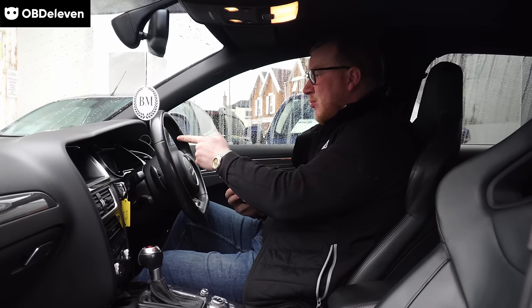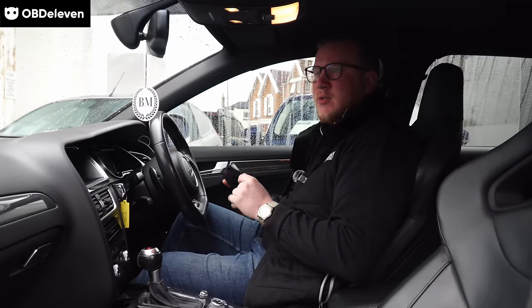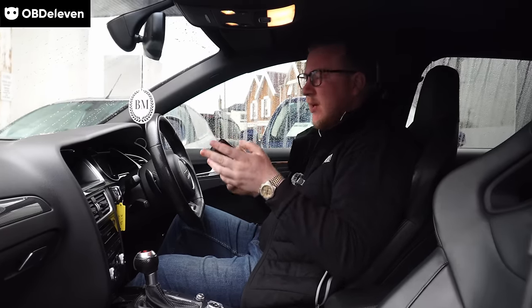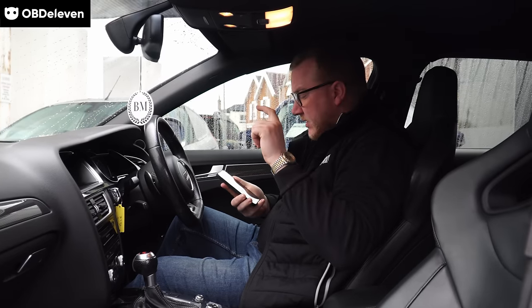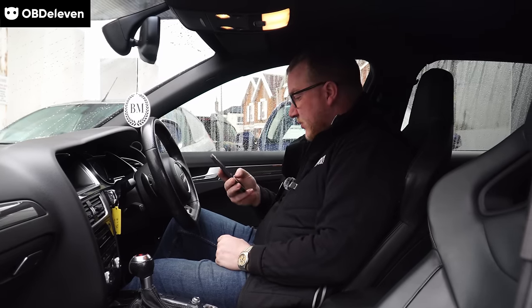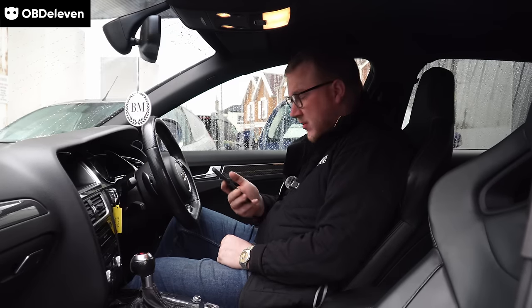So for example, when we got this, it said that it had an active adaptive light fault. So that when the lights turn, we already happen to know, having put this on the ramp, that it's to do with a little level sensor, but we could check that and scan here as well. So, I mean, let's do that. Let's scan. Do I really want to know how many faults might be in this car?